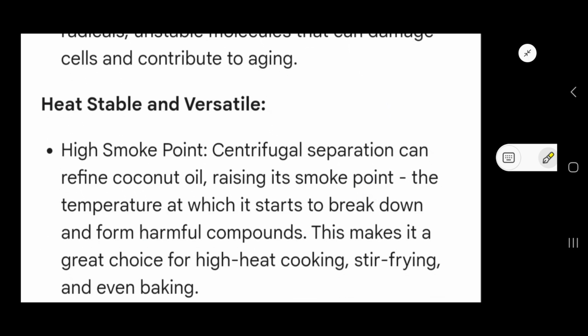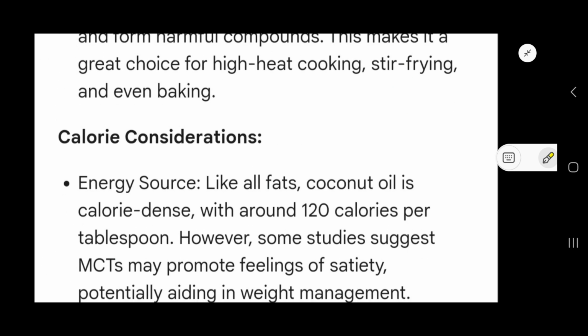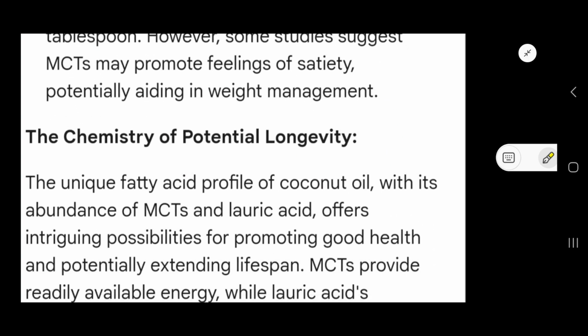Then heat stable and versatile, the high smoke point. Centrifugal separation can refine coconut oil, raising its smoke point, the temperature at which it starts to break down and form harmful compounds. This makes it a great choice for high heat cooking, stir frying, and even baking. Calorie consideration, energy source. Like all fats, coconut oil is calorie dense with around 120 calories per tablespoon. However, some studies suggest MCTs may promote feelings of satiety, potentially aiding in weight management.